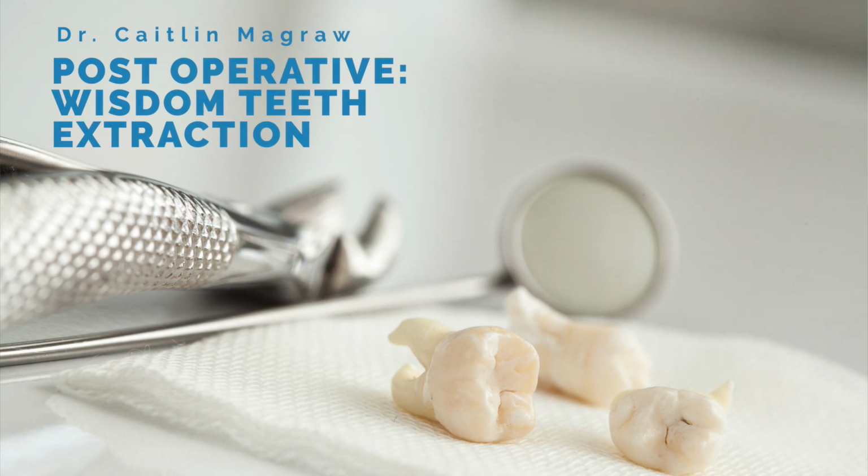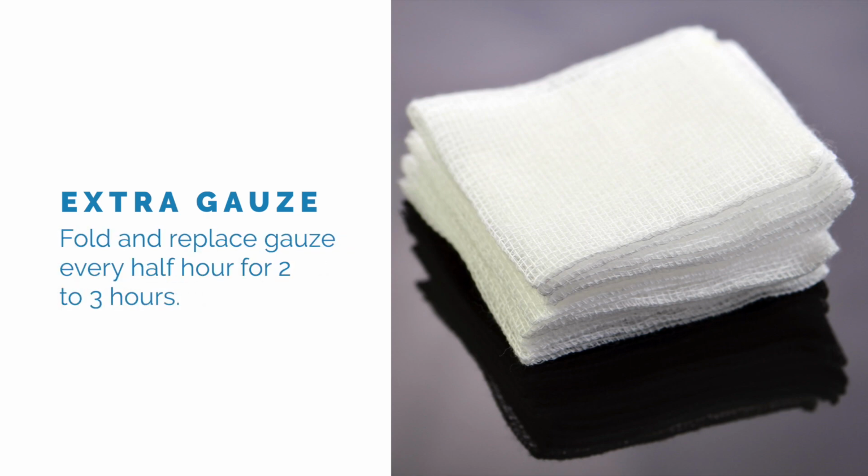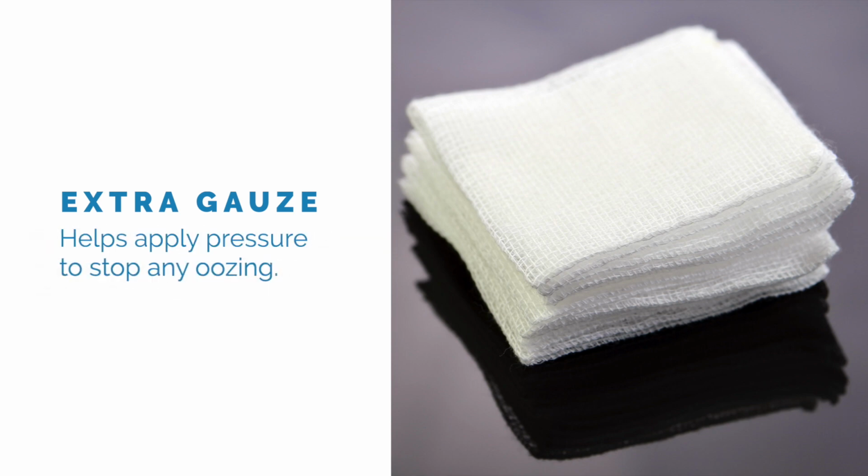Let's talk about post-operative care after your wisdom teeth come out. There are several things that are important to know. The first is that we're going to provide you with some extra gauze to take home. What we want you to do is to change that gauze by folding it up into a little square and change it out roughly every half an hour for the next 2 to 3 hours. And what this does is it helps apply some pressure to the area to really stop any oozing.